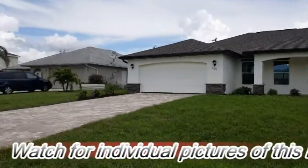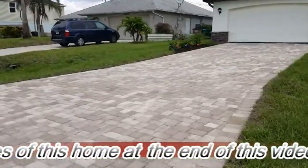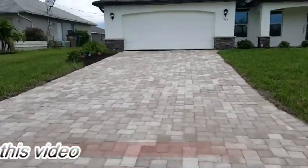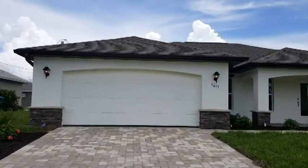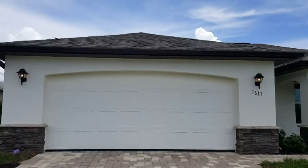And here's one of the first upgrades you're going to see, a brick driveway. As you can see, this is a beautiful brick driveway. And that includes a walkway all the way up to the front door. Twin side lights on each side of the garage. Nice archway into the garage and beautiful garage door.